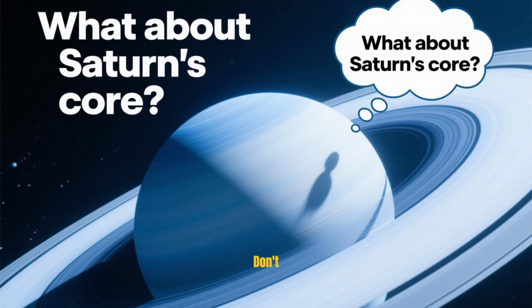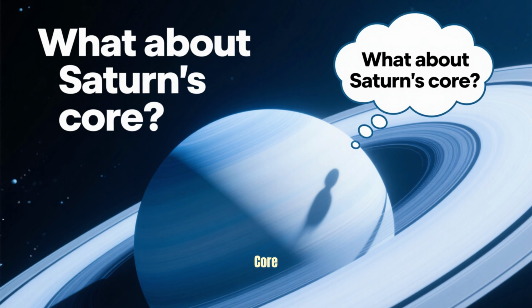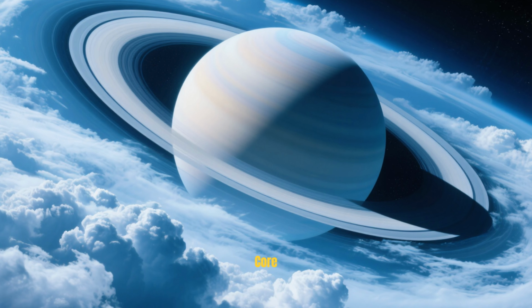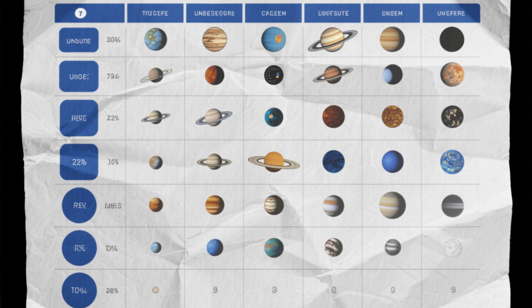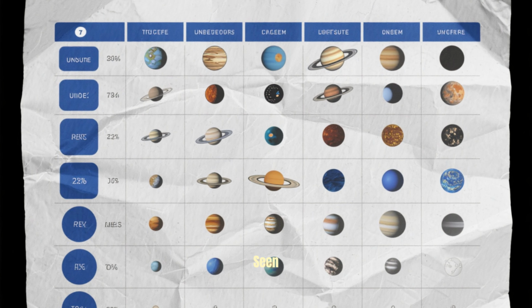You feel resistance. There is a center to that thing. But scientists don't know if that's true for Saturn. It might not have a hard, distinct core at all. Instead, it might have a so-called fuzzy core that gradually mixes with the hydrogen around it. That would make Saturn unlike any other body in the solar system that we've ever seen.